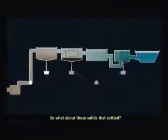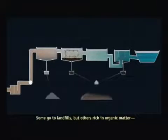So what about those solids that settled? Some go to landfills, but others, rich in organic matter, called biosolids, can be recycled as fertilizer and landscaping fill. 1 million pounds of biosolids are made every day.